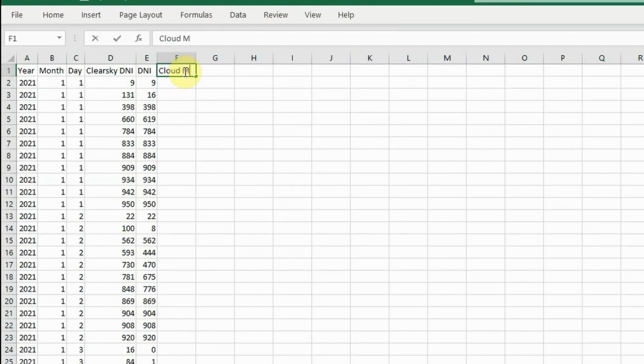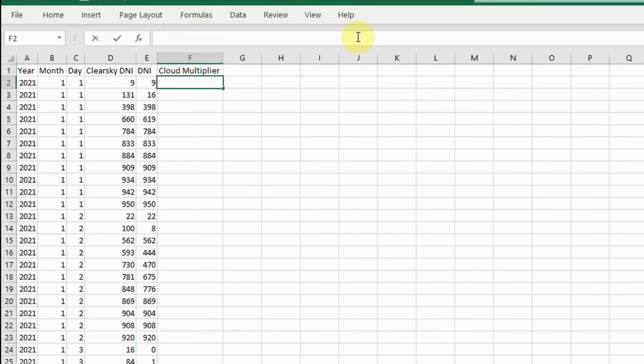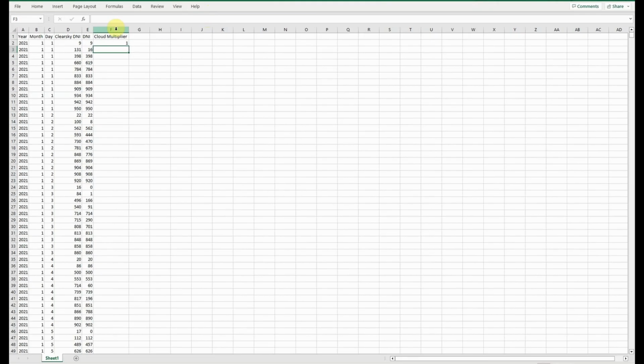Next, we'll add a column that we'll call Cloud Multiplier, and in here we'll build a formula that calculates a percentage difference between the Clear Sky DNI and DNI. We actually want the inverse of this, so we'll subtract that percentage value from 1. Let's format this column to display percentages to make it more readable.